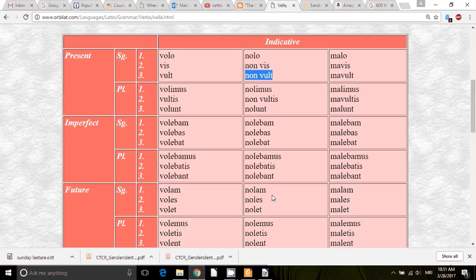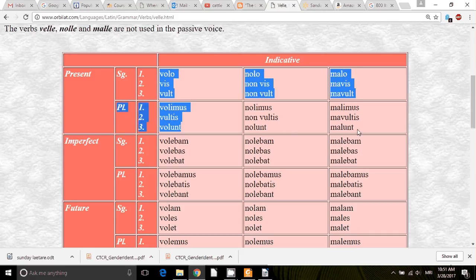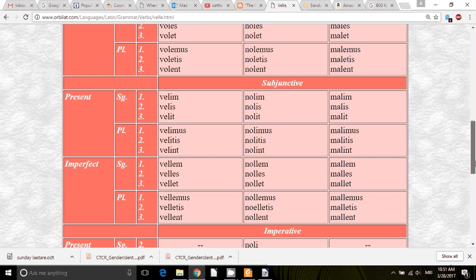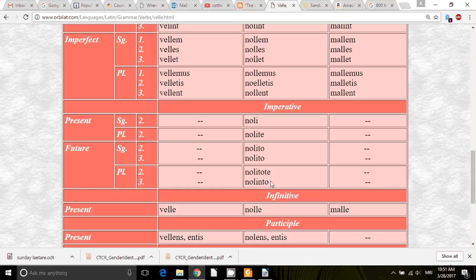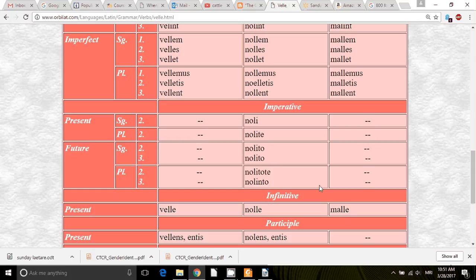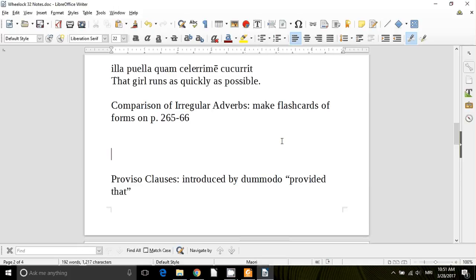Again, mostly you'll be able to recognize these fairly easily, but review them, and you might want to especially make flashcards of all the present tense forms. There's a great bit of irregularity in there, and then perhaps the imperatives of nolo, which basically mean don't. And so you have an example here on page 267 of how to use these forms of nolo.